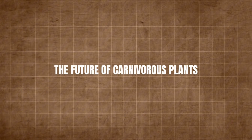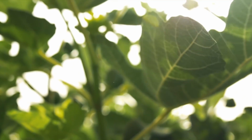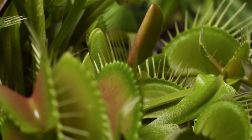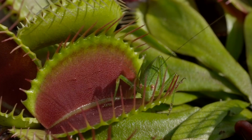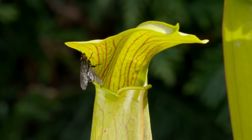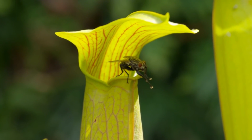The future of carnivorous plants. Many carnivorous plant species are now at risk due to habitat destruction, climate change, and illegal collection. Conservation efforts are being made to protect these unique plants and their ecosystems. Scientists continue to study their abilities, hoping to learn more about their evolution and potential benefits for medicine and agriculture.